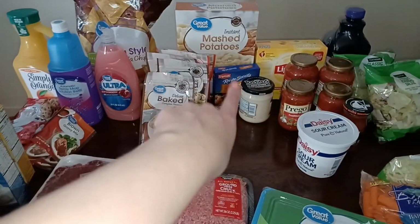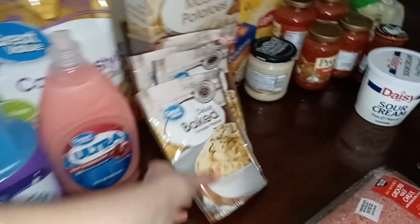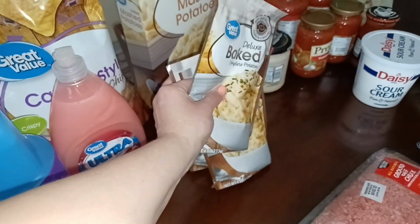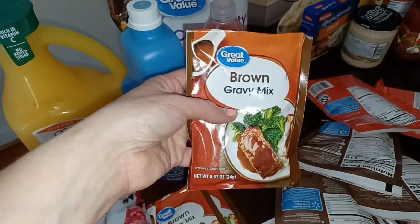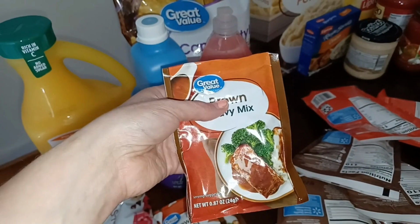My husband loves the queso dip, so I picked that up. I just picked these little things of potato flakes. I picked that up just to put back in storage, you know, for food storage. And then I picked up some brown gravy. That is for peppered steak and also Mississippi pot roast.